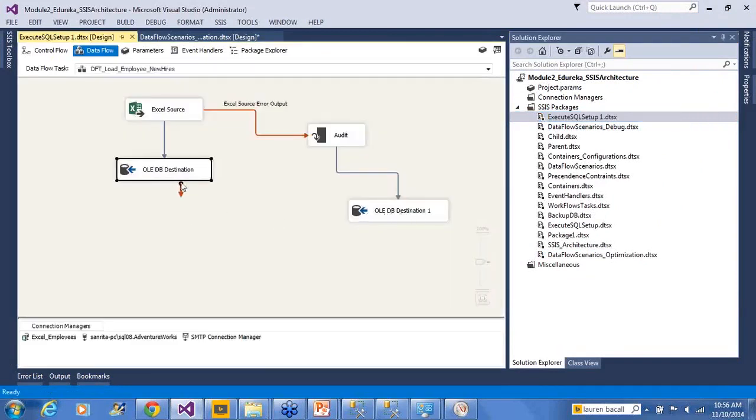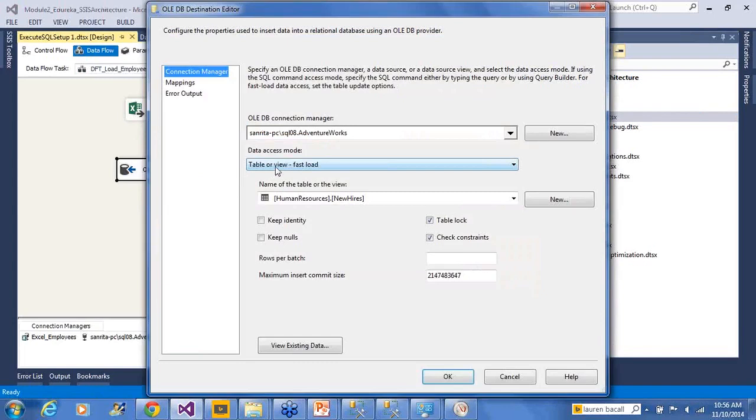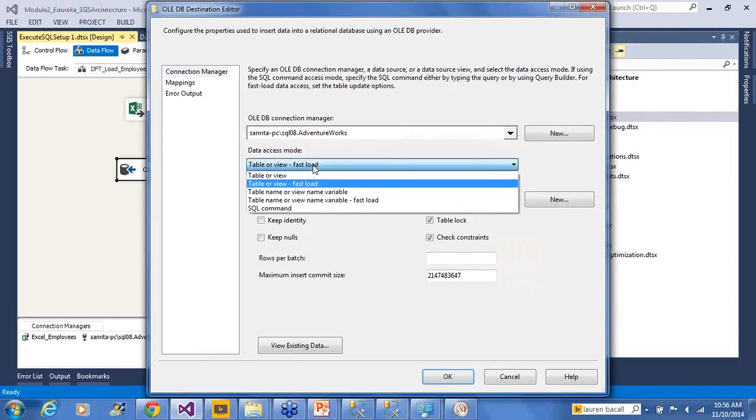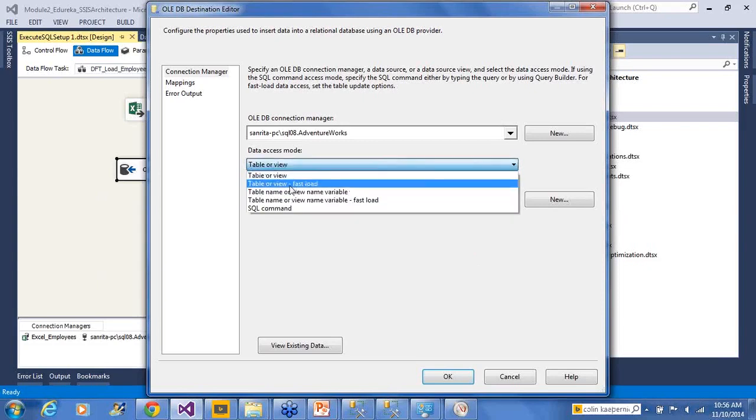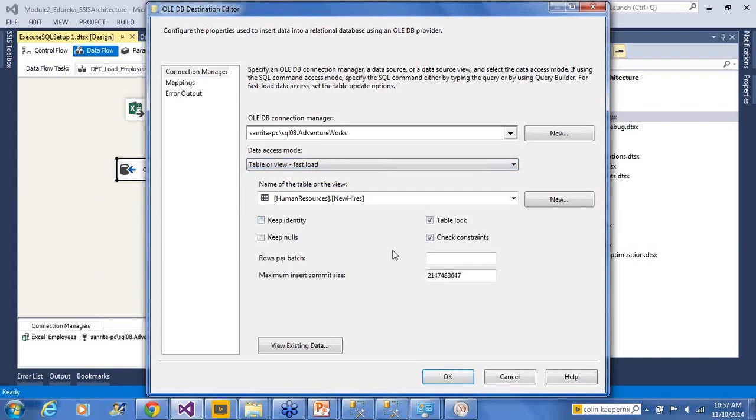Okay, so in the OLE DB destination, there is something called table or view fast load. Two options are available. If I select table or view, the destination is still a table. If it is table or view fast load, then you have some conditions here. Always try to use fast load, so that you can play with these properties to improve the performance. But there is a catch here. You can have this option only when your target table is in SQL Server.